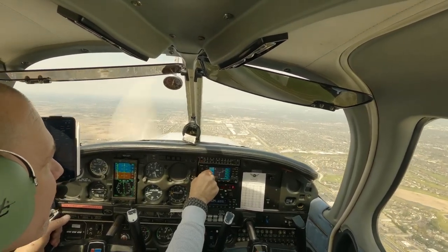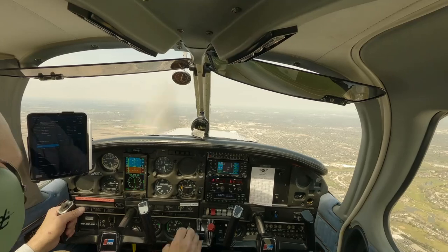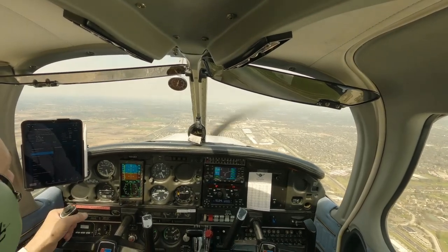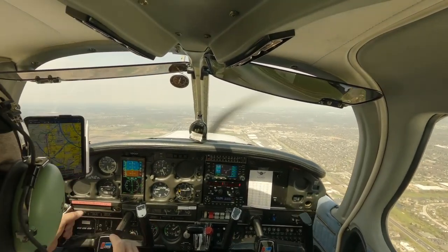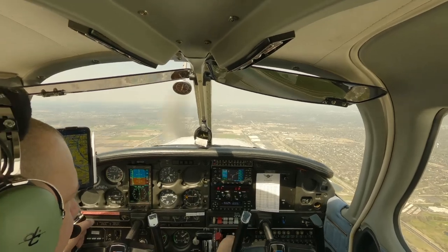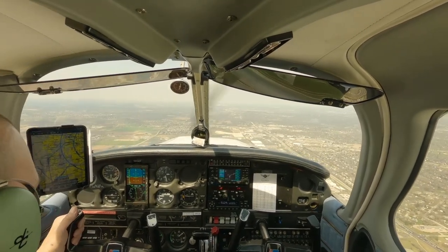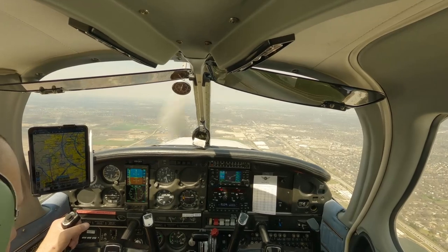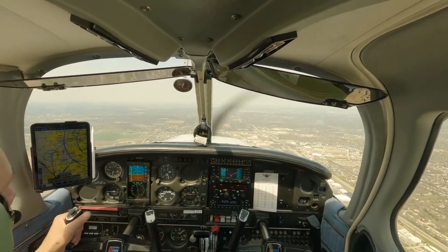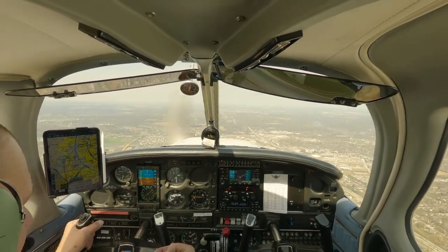DuPage Tower, Skyhawk 20437 holding short 20 right at Echo, ready for departure. 20437, DuPage Tower, standby. Tower, Skyhawk 20095, 8.5 miles south of the field with information Bravo, requesting full stop to parking. Number 2, runway 20 left, report a Charlie Golf. Alright, before landing, Charlie Golf, 20 left. 20095, DuPage Tower, enter left downwind, runway 20 left. Enter left downwind, runway 20 left, Skyhawk 095.